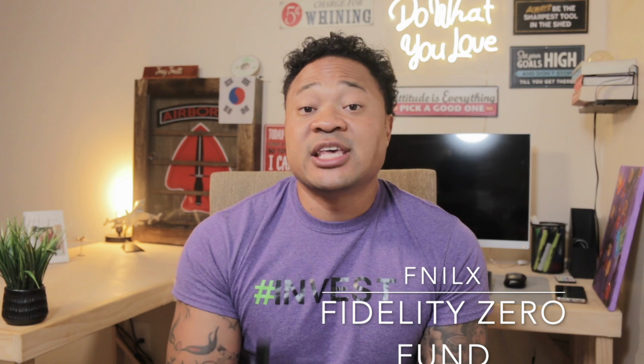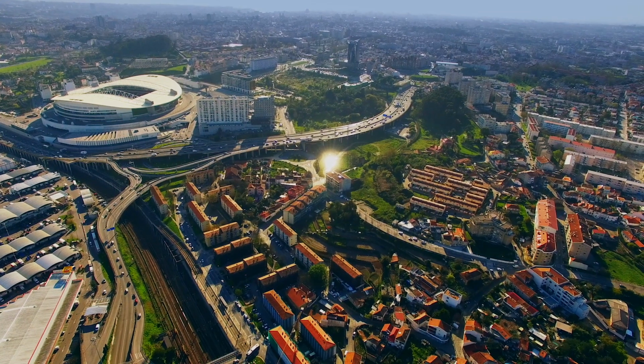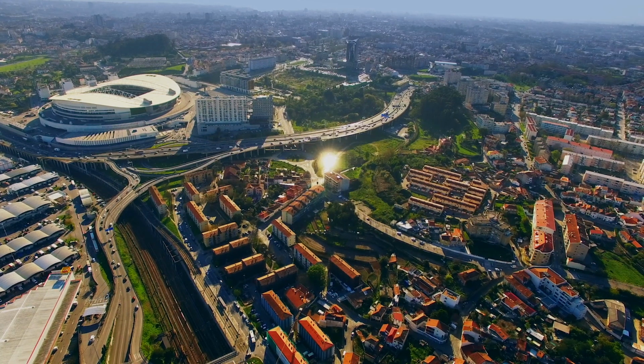Now, for those of you who are looking to invest through Fidelity, the ticker symbols are going to be FXAIX and also FNILX for its Zero large cap index fund. For those of you who don't really know the difference between Fidelity's regular index fund and its zero index funds, I went over it in this video here, so be sure to check that one out after this. For those of you who are looking to invest with Charles Schwab's, the ticker symbol for that particular fund is going to be SWPPX.